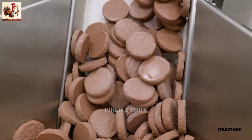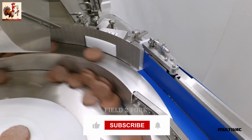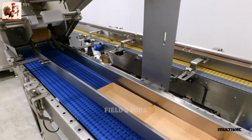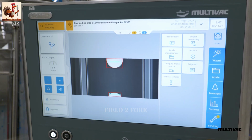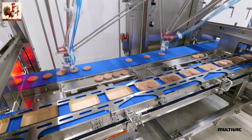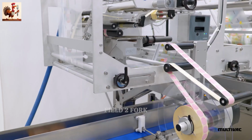The final step in the production process is packaging. The frozen patties are carefully placed into packaging designed to protect them during transport and storage. Packaging is crucial for maintaining the quality and safety of the patties. Each package is sealed to prevent contamination and preserve freshness. Labels are applied, providing important information such as the product name, ingredients, nutritional information, and sell-by date.